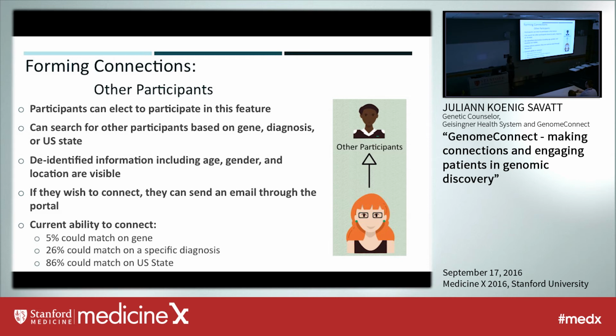offer to our participants. Whenever we launched the feature, participants needed to sign on and elect whether or not to participate. And overwhelmingly, our participants have said, yes, I want to be a part of this, with 86% saying, let me match with others. In terms of current ability to connect, 5% of our participants can match on gene, and that number is low, but remember, not all of our participants have uploaded a copy of their report just yet. 26% could match on a specific diagnosis, and 86% could match on geographic location within the US.